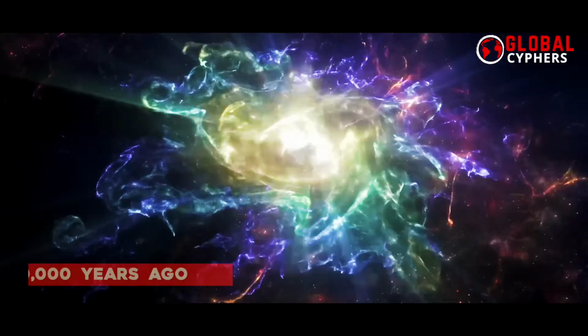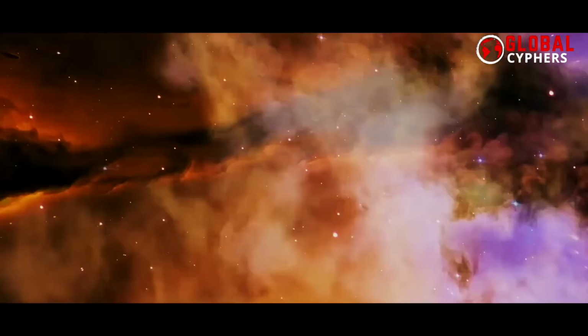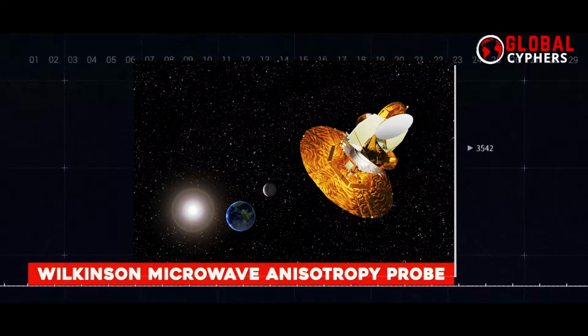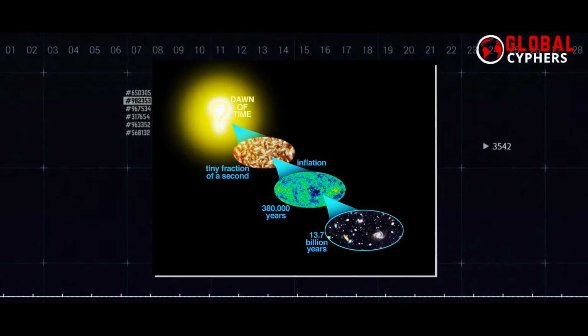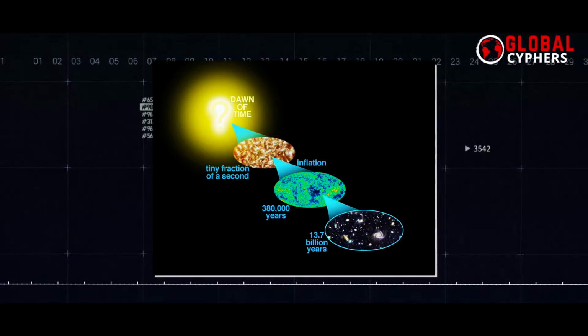According to scientists, we can see the heat that existed approximately 380,000 years ago. This heat blankets the entire sky and pervades the entire universe. NASA and the European Space Agency used satellites dubbed the Cosmic Background Explorer, the Wilkinson Microwave Anisotropy Probe, and Planck to map it out. The universe was at this moment remarkably smooth, with only very slight temperature fluctuations.